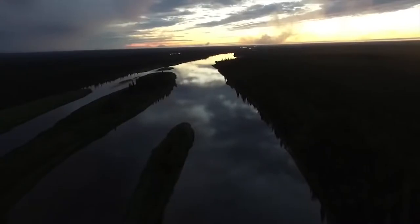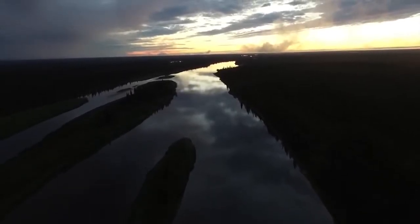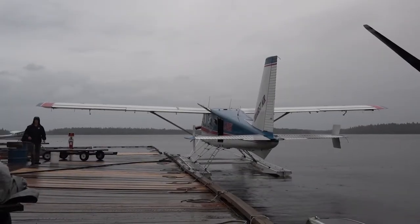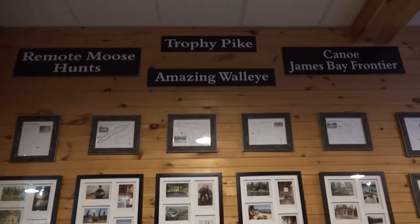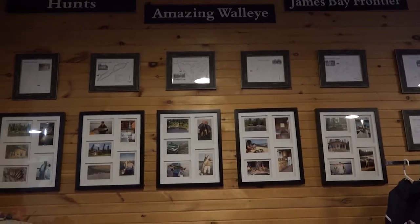To me, part of being at Pym is that whole experience of being where very few other people have been, experiencing scenery and seeing sights that you may never see again. You know, one of the cool things about booking a trip with Hearst Air is that you've got a lot of different variety. Hearst Air runs out of the town of Hearst, but they fly and operate eight different camps throughout the Northwest Ontario area.